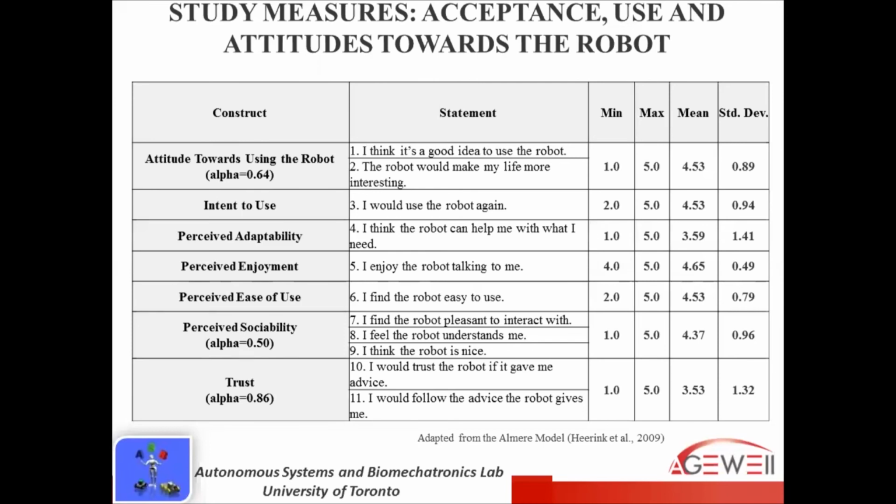We used a Likert scale from 1 to 5, 5 being they strongly agreed with these statements. We found that their mean attitude, or average attitude, was pretty good, 4.53 out of 5 for the first time they've interacted with a robot. And same with their intent to use and the ease of use of the robot. And then we looked at things like trust, and their response to trust was pretty neutral.